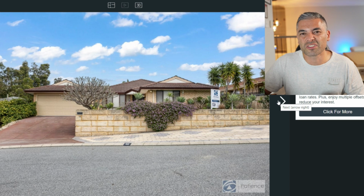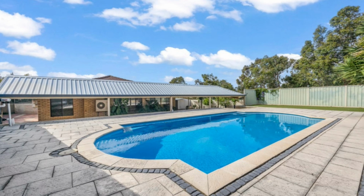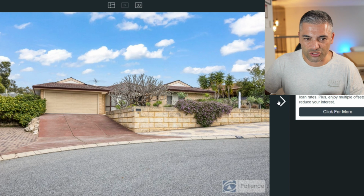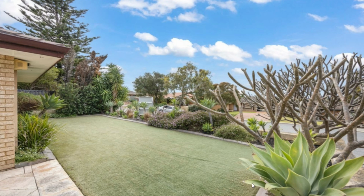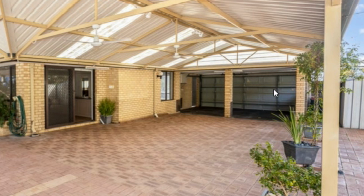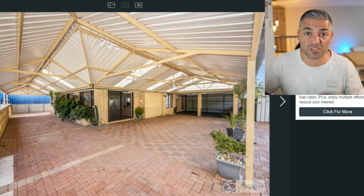Again, doesn't look anything particularly special from the outside, but it does have a massive pool. And inside looks pretty neat and tidy. Now looking at the curvature, I wonder if this is in a cul-de-sac. And that lawn looks almost fake. And what looks like a massive outdoor entertaining area with a backless garage. Somewhere to keep the cars safe, I guess.